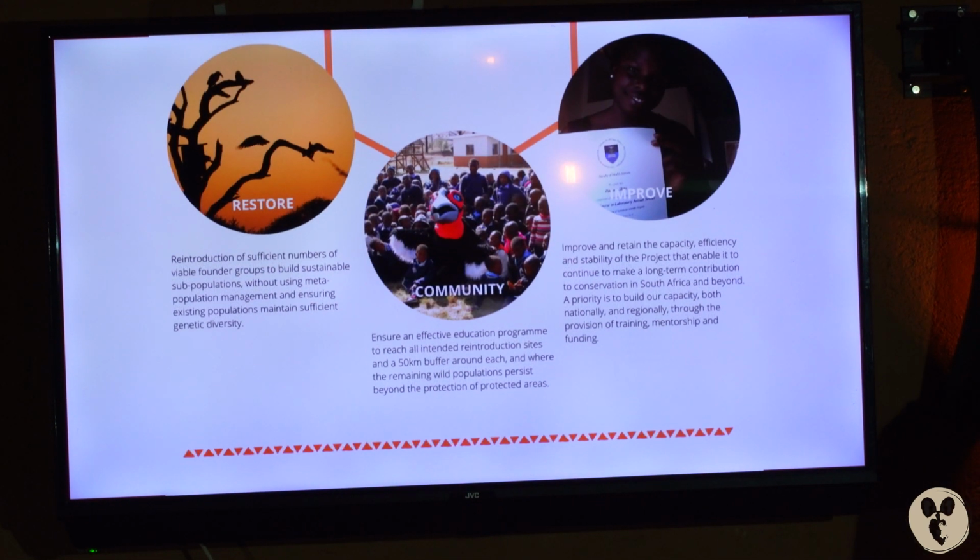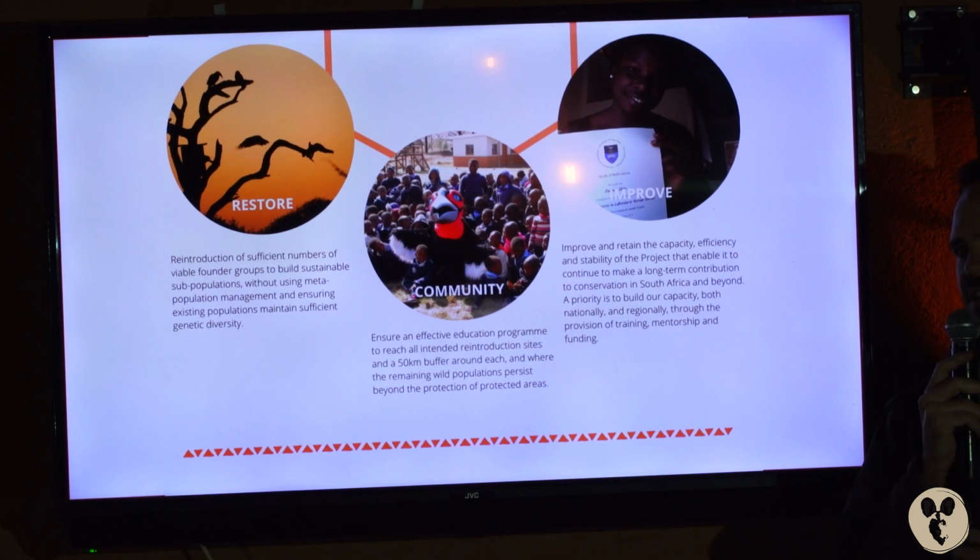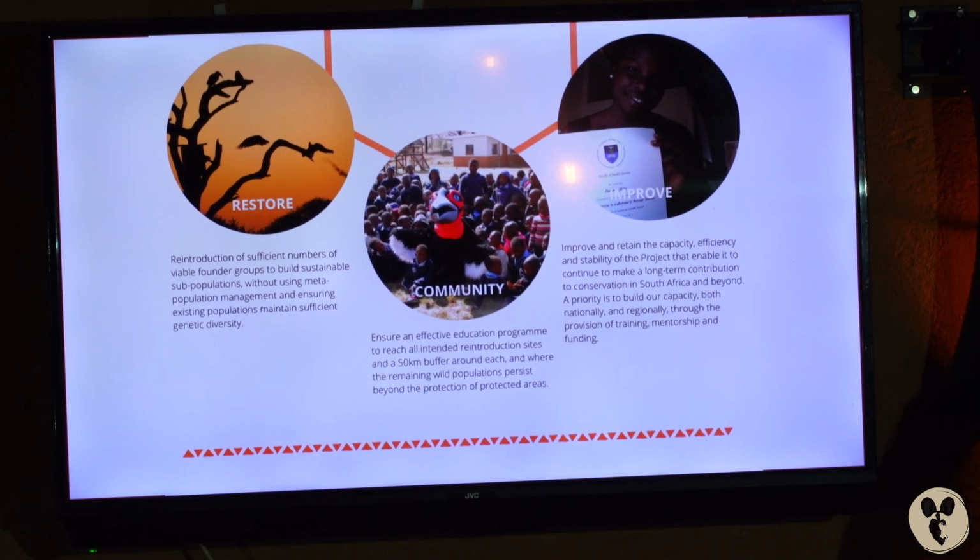Then restore. Restoring is a whole project that we do, based around the reintroduction of birds back into their historic range. Community work is a big part of what we do. We can't conserve anything if we're not involved in communities. Communities are incredibly important in order to conserve our environment. So we work with them, we have education programs, we try to create custodians so that people take pride in the nature that they're surrounded by, and get everyone on board.